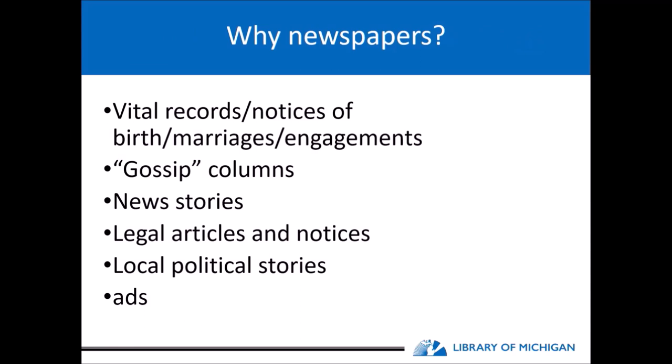So why newspapers? Why do you want to use newspapers? Well, we've got things like gossip columns, vital records, news stories, legal articles, notices, political stories, ads. So we want to really think of newspapers as the Facebook, Twitter, Instagram of that age. This is how people communicated information to each other.